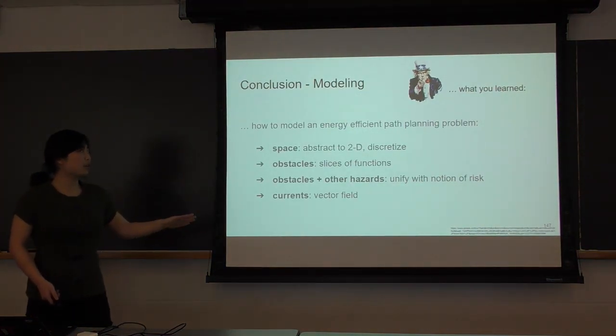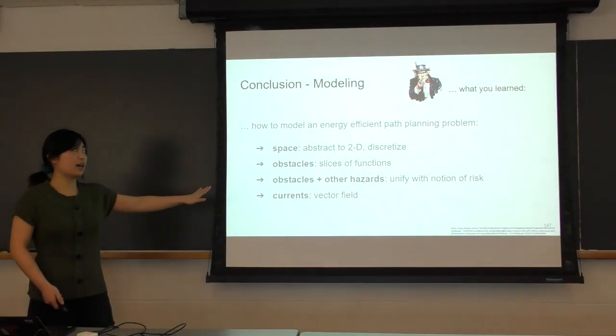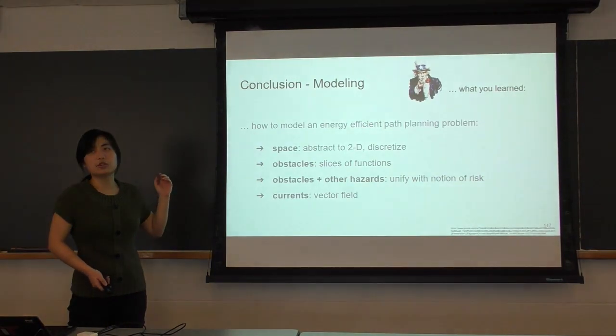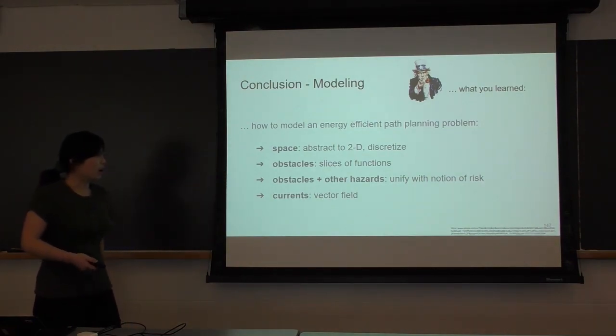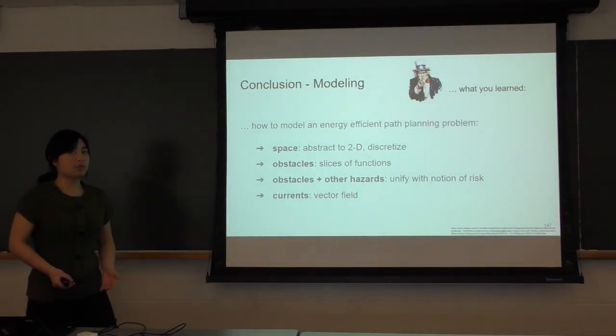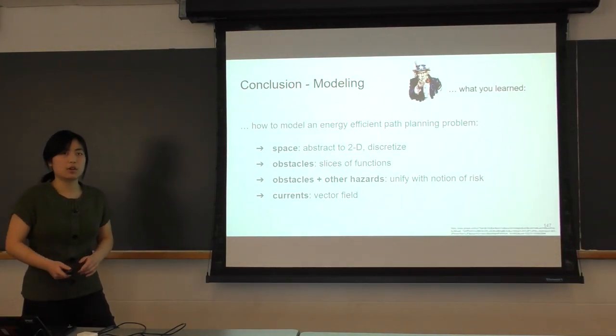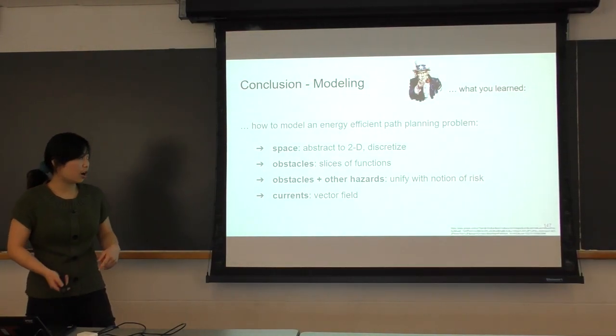When it comes to the modeling, there were a lot of features that we looked at to figure out what makes a good model, and we talked about those. For example, we chose to use a 2D space. We chose to model our obstacles as 3D functions, and then took slices of those functions to figure out what the boundaries for all those obstacle regions are.